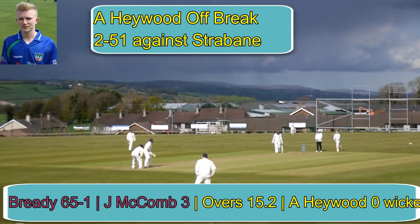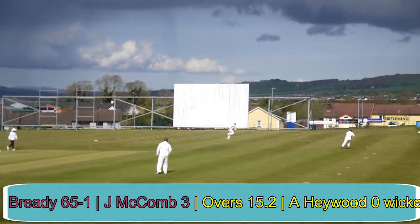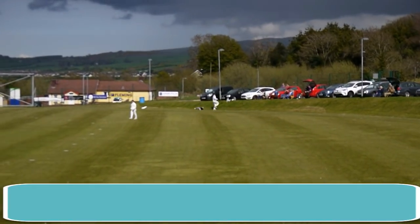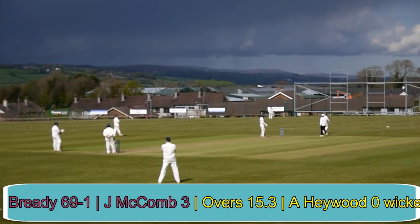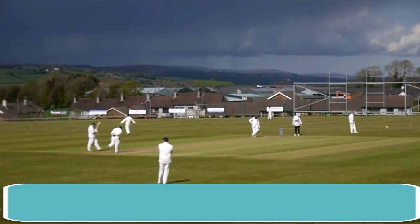As Aaron Haywood comes on, he's bowling off break. He got 2 for 51 against their man last time out. As Bready are 65 for 1. And that's going to be 4 runs. And that's going to even it up at 69 each. So the scores are tied here. Fox Lodge got it off 28 overs and they were all out. Bready have got it off 15.3 overs and only the 1 man out. So Bready very strong at home this year.